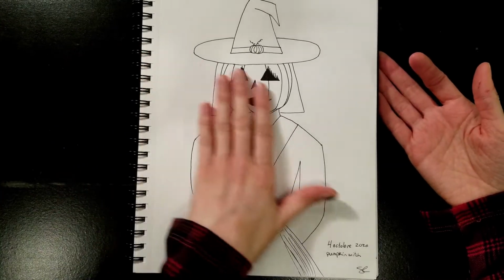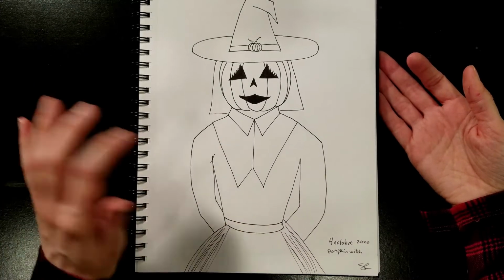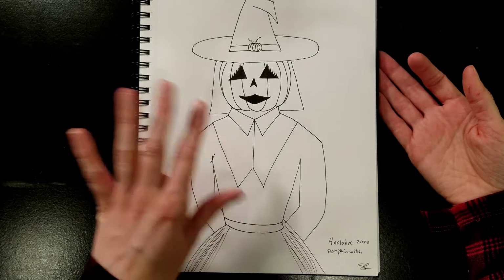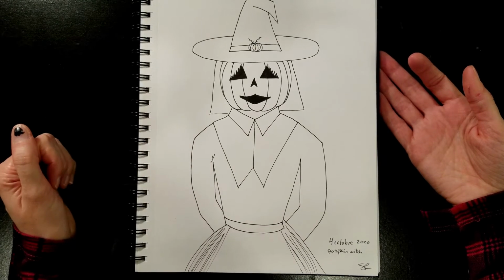I didn't put a lot of colors in this one just because I didn't really feel like it. This is black, white, and orange, and I felt that if I did some black I would lose a lot of details, so I decided not to put any colors. I think she's pretty cute.